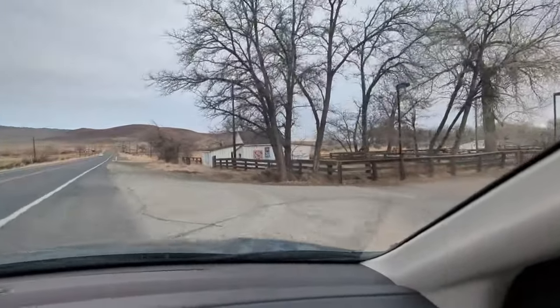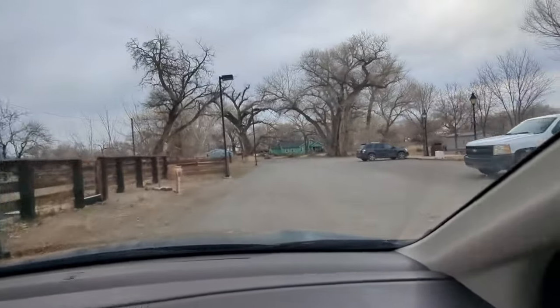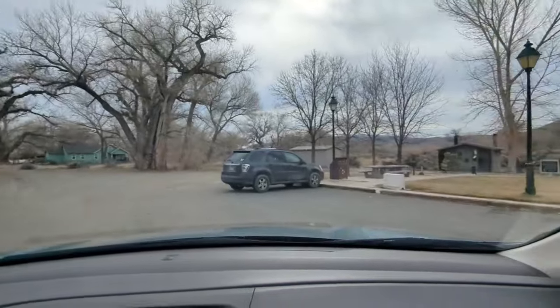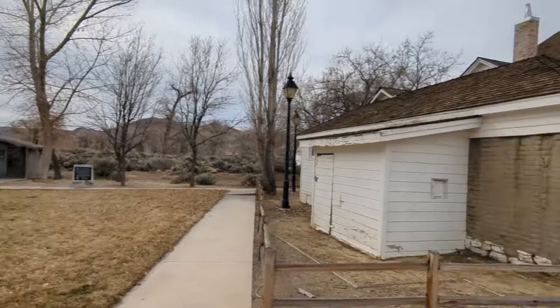So Kellie was saying this is a really fun place to pull in if you're traveling through. They have a little garden and a little spot you can walk around during the summertime, and they've got a little restroom here. So you can use those picnic tables and have your coffee there, or your lunch.